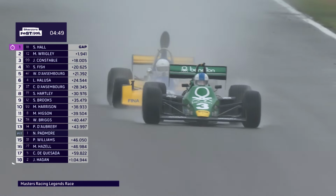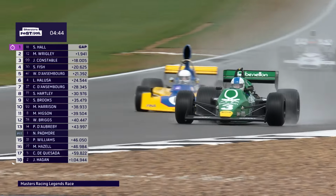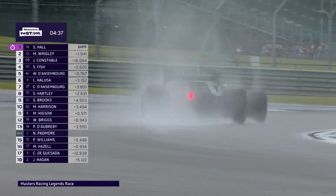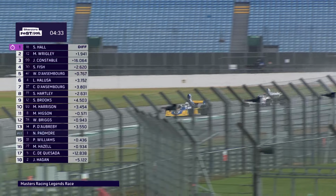Meanwhile, Tyrrell versus Surtees. Now, this is not a battle that you would have seen in period. John Surtees' team was very much a Formula One force in the 70s, but the Tyrrells, of course, they raced in the 70s, but this particular Tyrrell is very much a 1980s car.